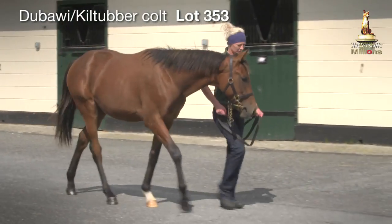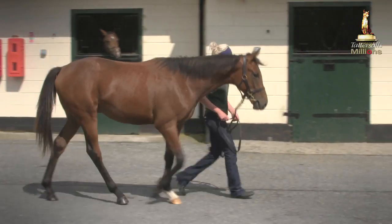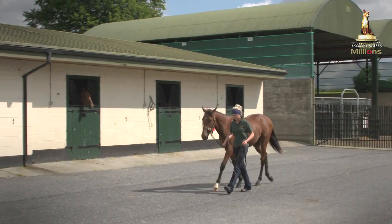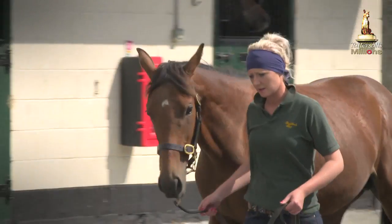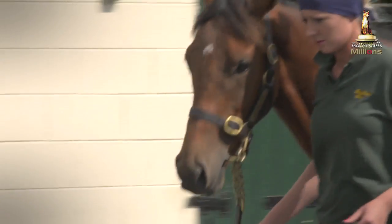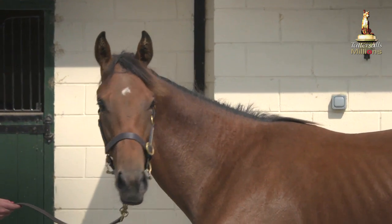There he is, the Dubawi colt, and he's got a very nice pedigree as well. His dam Kiltubber is a Sadler's Wells stakes-winning daughter of Priory Belle, who won the Moyglare Stakes for us, and she in turn was out of one of the foundation mares for Ballylinch called Ingabelle. There's a lot of elegance to him, and he's a quality colt. He's a half-brother to 3 black type horses.